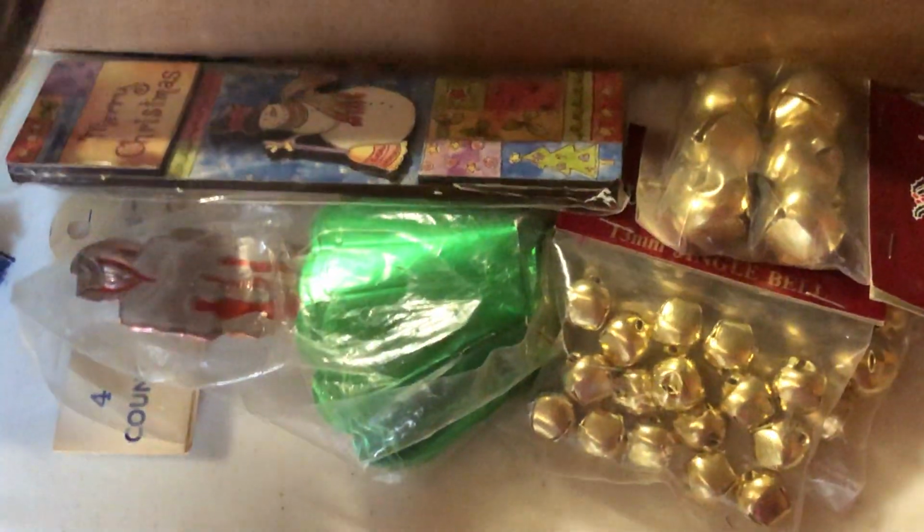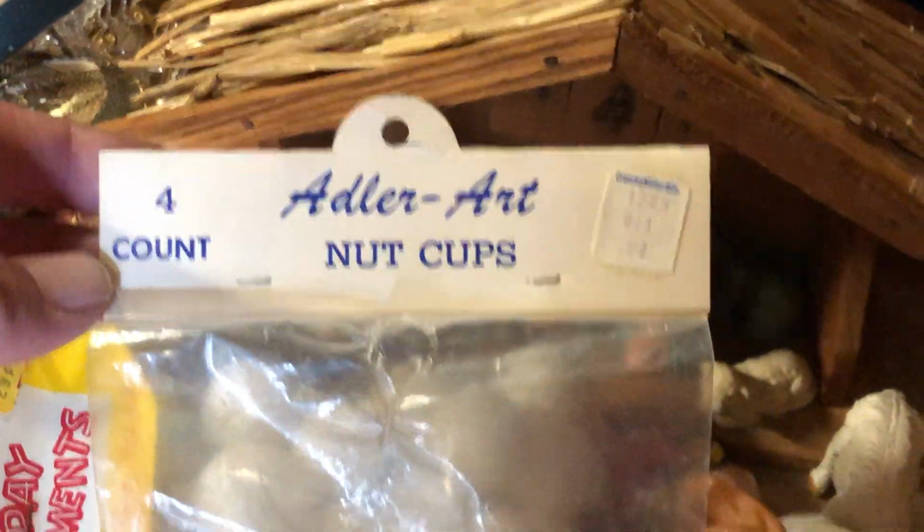And then this is my nativity box here. There's some Germany, there's some Italy, there's some miniature Hong Kong, and then there's a box there. I haven't even really dug that out yet. And then this is just a little bit of new with tags stuff that I put here. These are pretty cute little nut cups. Isn't that adorable? Little tin nut cups. I mean, who knew?